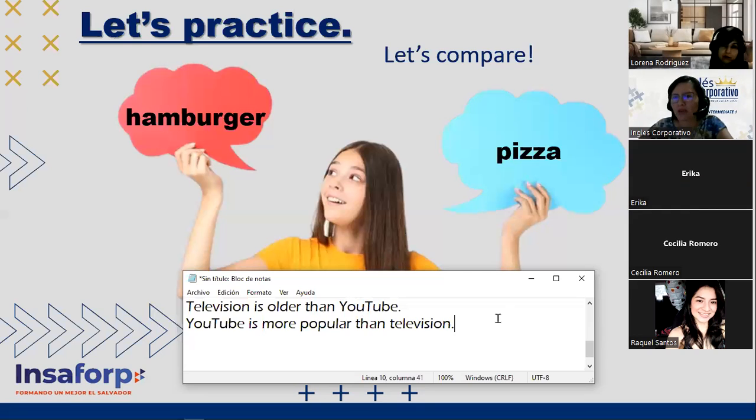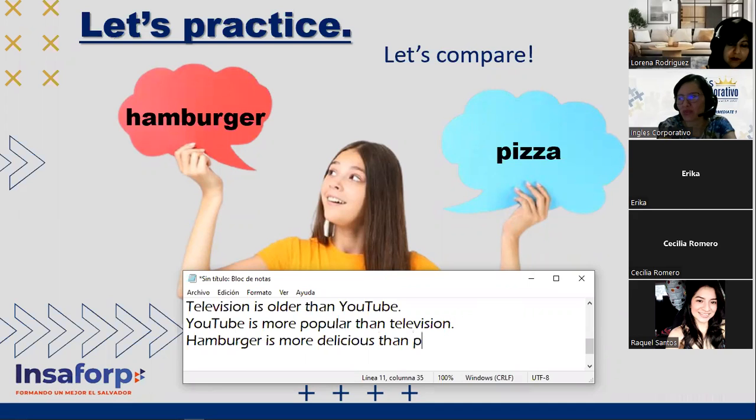Bueno, no sé si... Ah, bueno, que se había quedado la mano levantada, Erika. Dígame, Lorena. Hamburger is more delicious than pizza. Okay, very good. Hamburger is more delicious than pizza. Very good. Any other opinion on hamburgers and pizza? Any other opinions? No one else?